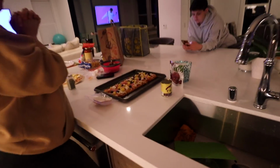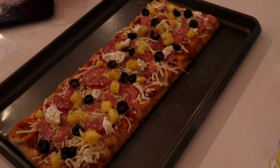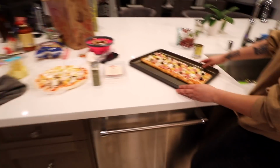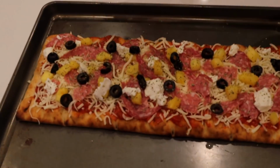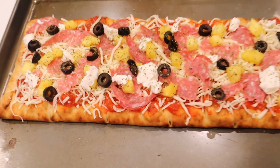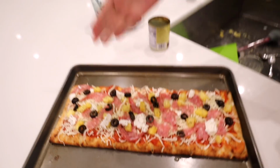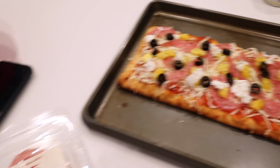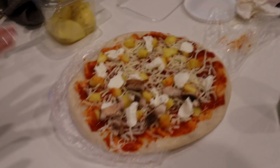Let's see Javi's pizza. She went in. Hold on, we need to turn the light on because we need to get a good look at this pizza. This is Javi, by the way. Hi everyone. So here's my masterpiece. That looks delicious. Salami, pineapple, ricotta cheese, olives. I am a foodie 100%. A foodie plate. All right, mine might not be the prettiest.